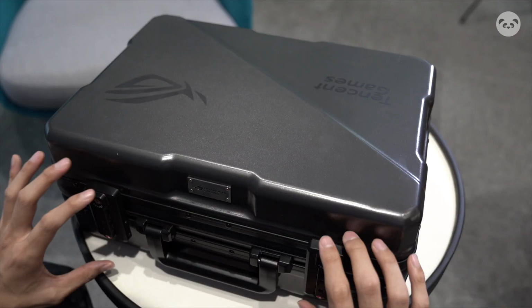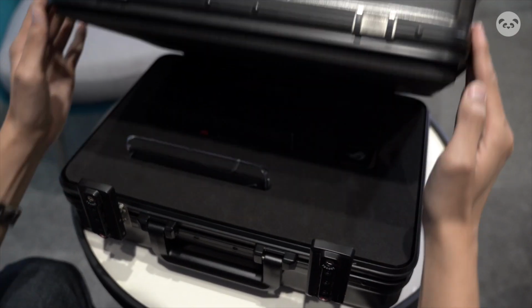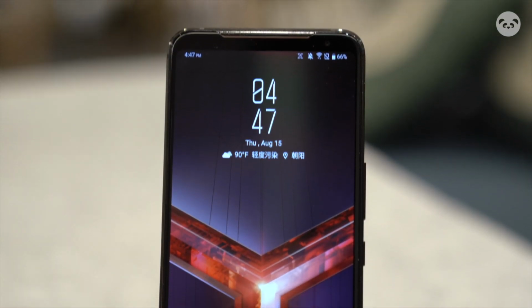Today, we're gonna take a look at this weapons case right here. I'm just kidding. This is the new generation ROG phone. This phone was released about a month ago and it had reportedly 2 million pre-orders before it was even officially available. Understandably, after seeing the spec sheet, I was pretty blown away as well, and after finally getting my hands on one, I have to say, this is arguably one of the best, or the best, gaming smartphones on the market right now.